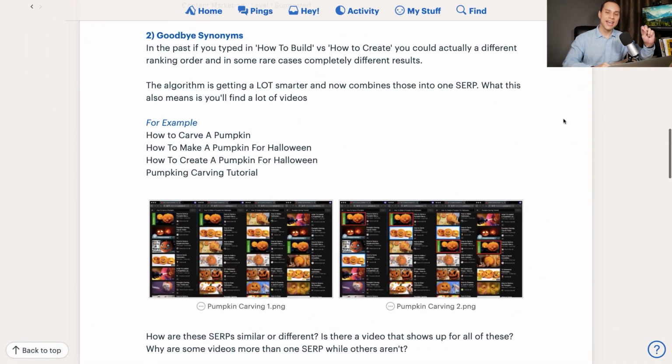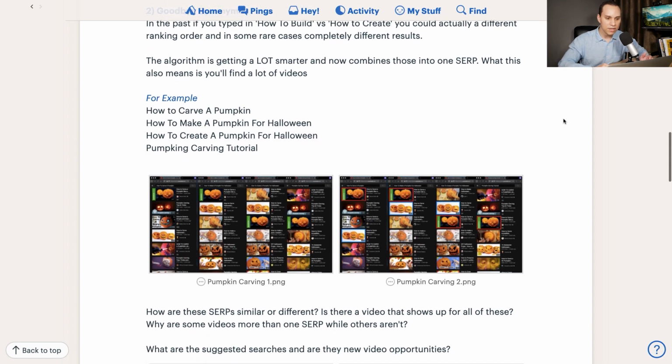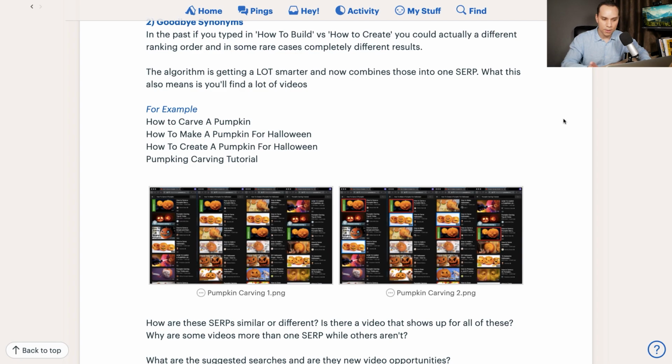Now, number 2 is going to be say goodbye to synonyms. This is something that really, really helped me in the beginning, and I'm so very sad to see it go. I understand why it's going away, but to illustrate what I mean is, let's go back to our pumpkin example here. So for example, we can go ahead and type in how to carve a pumpkin, how to make a pumpkin for Halloween, create a pumpkin for Halloween, and pumpkin carving tutorial.